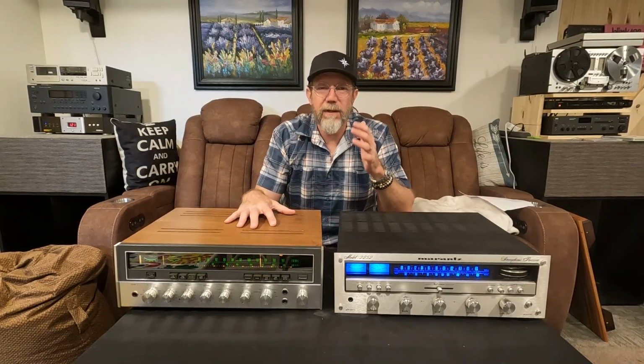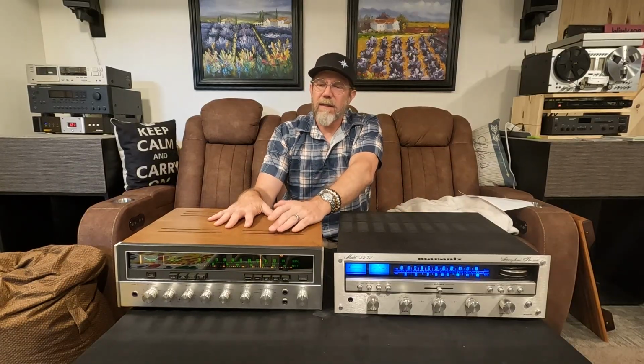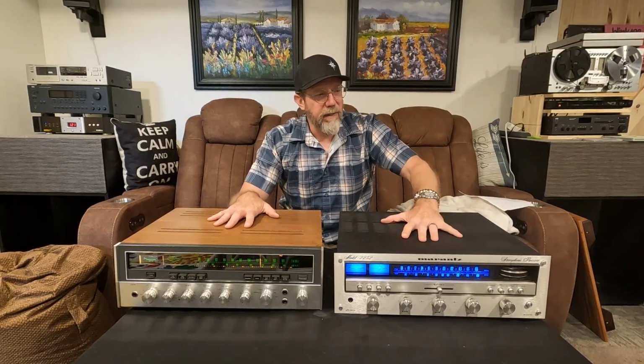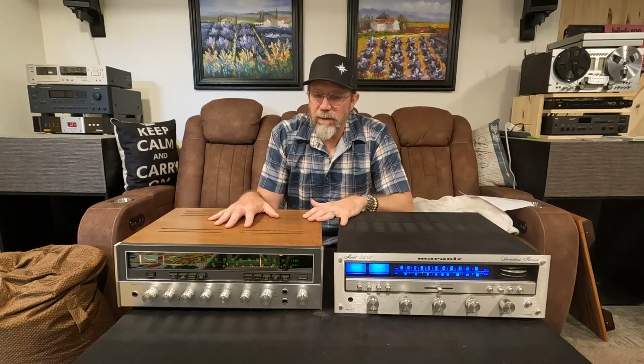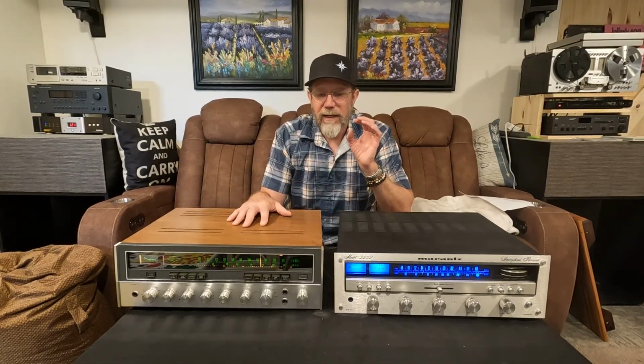The point is not necessarily to ding the Sansui, but just to bring to your attention that when you buy one of these, it's not going to sound like one of these or any of the others. It's going to sound like a vintage Sansui. And whether it's the cap coupling that did it, or whether it's their circuitry or what have you, the Sansui sounds really, really, really good with that late 60s, early 70s music.